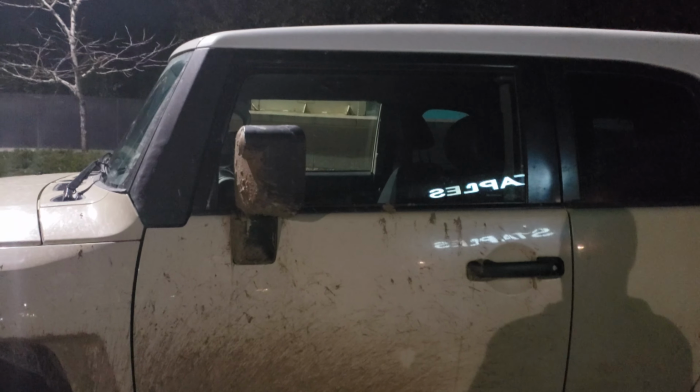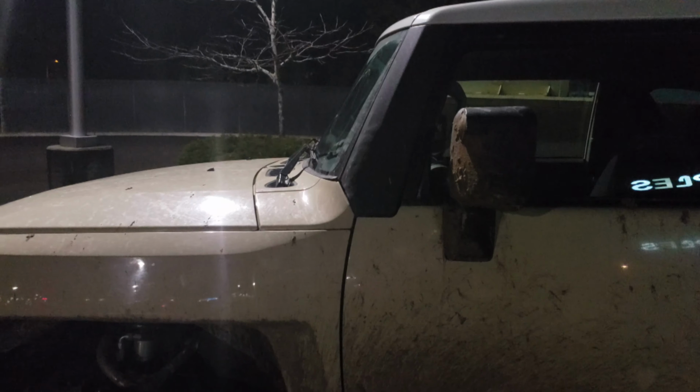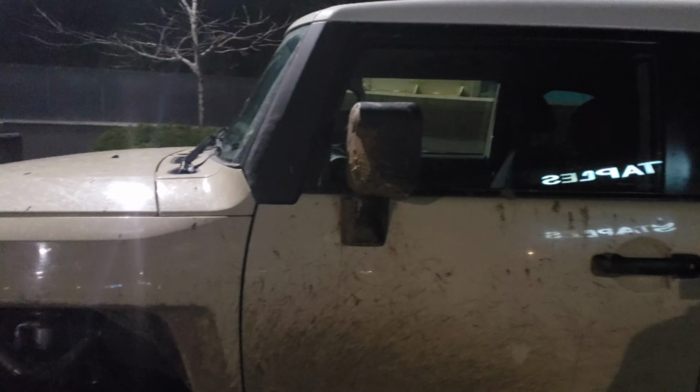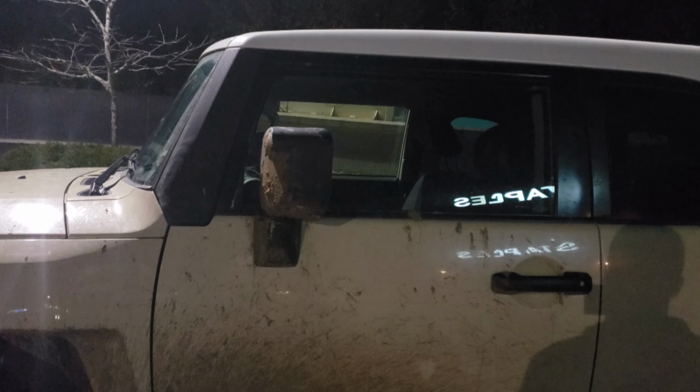It's not really that bad. Lower speeds are actually worse. Like if you're driving in stop and go traffic and everything, it can get pretty bad of water spray inside.